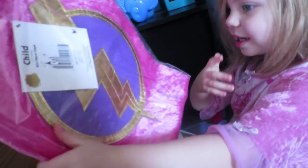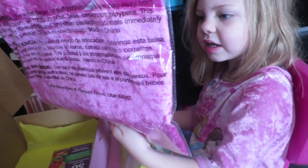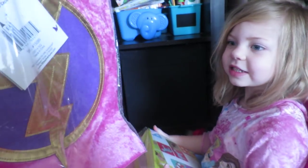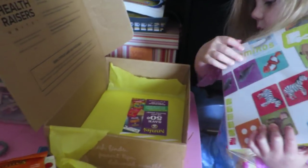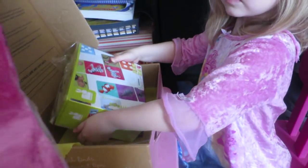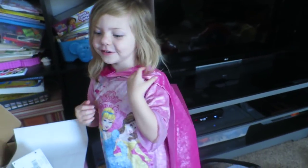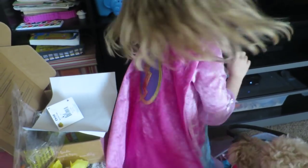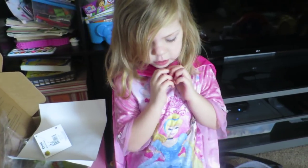Wonder Woman girl hero cape. Oh, it's a cape. You don't have a superhero cape. I think it's Wonder Woman. That's awesome. We got some coupons in there. Cool. You want me to open this? Say it again. Supergirl. Woo! You're Supergirl. Turn around. Let me see your cape. Wow. That's so cute. I love it.